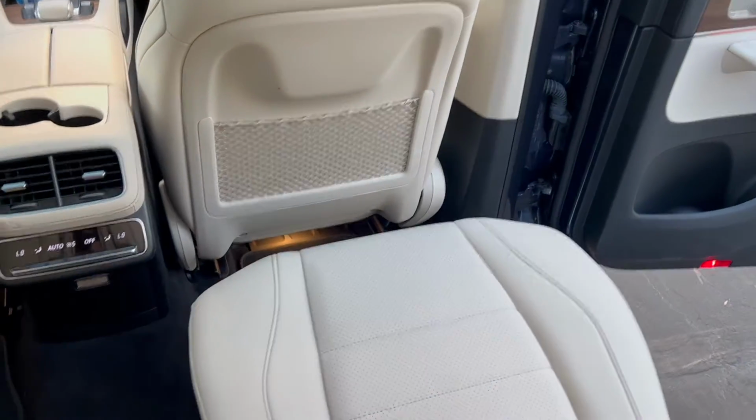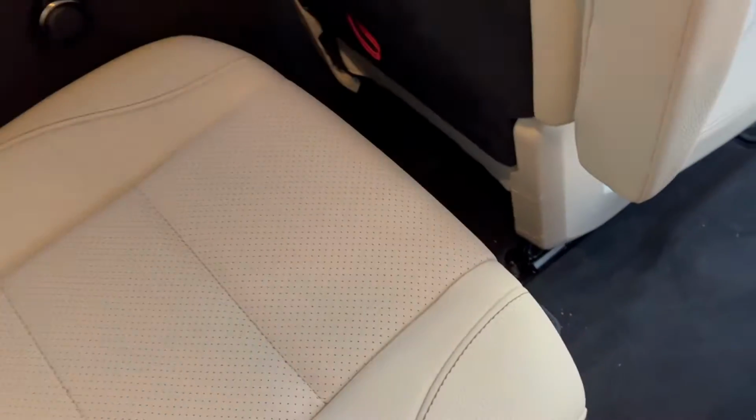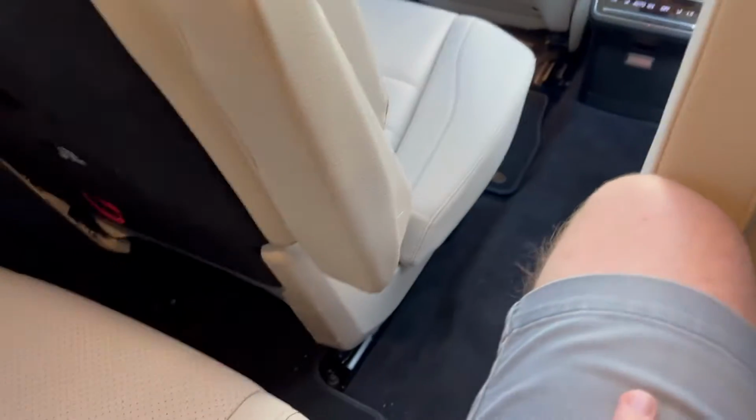So here I am in the third row with the second row moved up several inches. As you can tell, there's not a lot of legroom now for the second row, and my knee is jammed against this second row seat. Thankfully, my other knee can kind of rest out here in the middle, but if you have two adults back here, it's going to be super cramped.